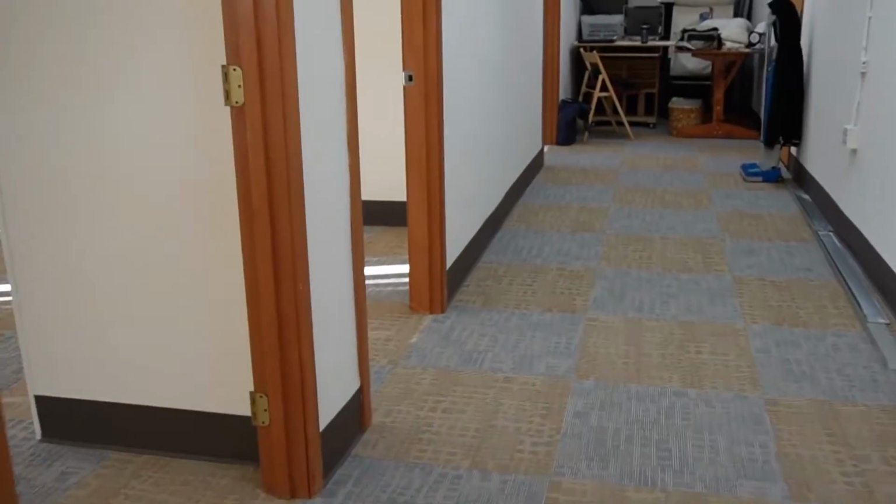In the second room, the last time I showed it to you, it didn't have the carpet down yet. Now it's got carpet. The next step is going to be getting the bookshelves set up for this room.